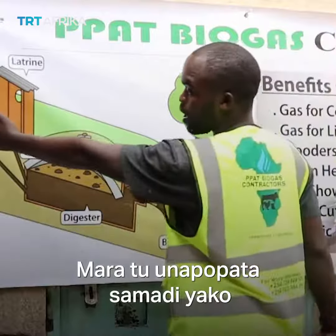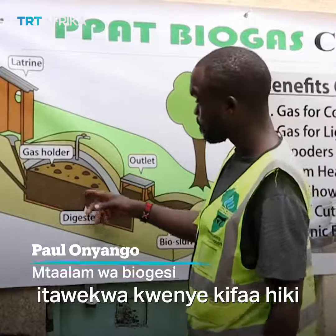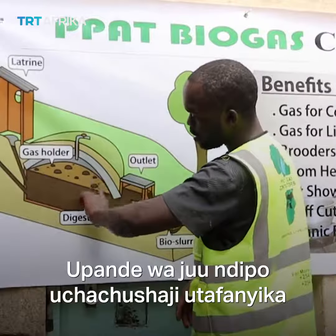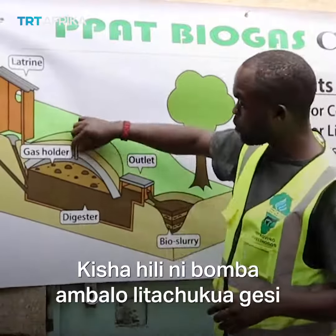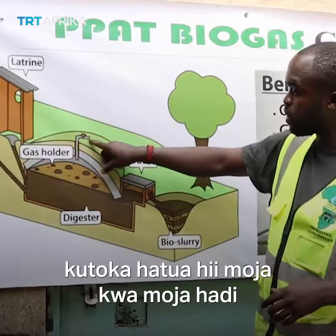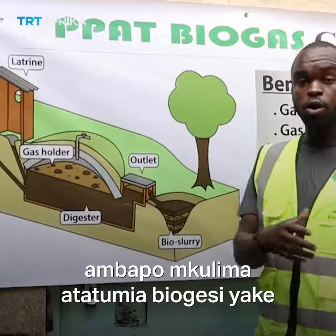You feed your animal waste, and the waste will enter inside this digester. Then on this side, the upper side, is where the fermentation will take place. Then from this point, if you can see, this is our gas outlet pipe where we will tap our gas, from this point straight to where the plant or maybe the farmer will use his biogas.